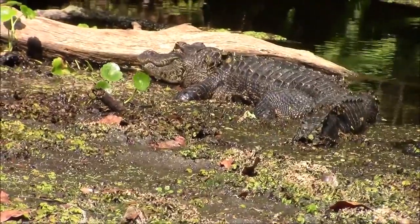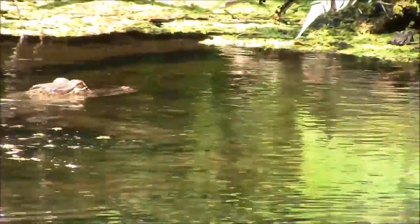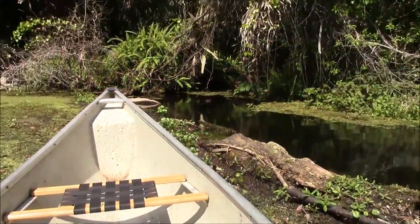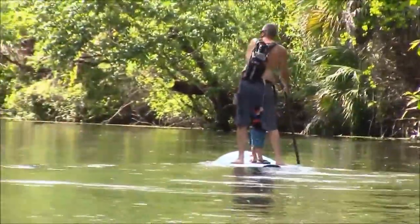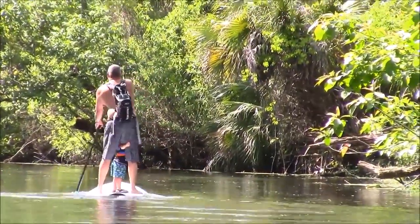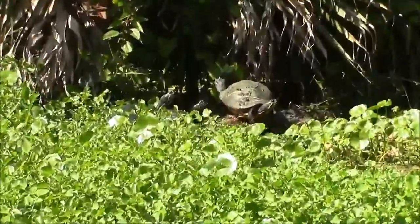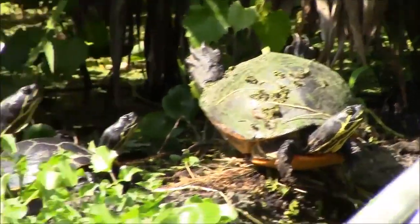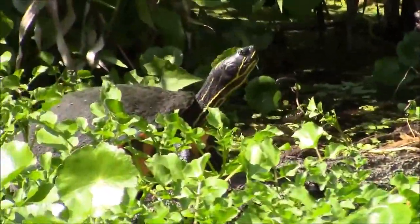Another gator. There he goes into the water there. Lurking. I wonder if we can get over there. Kind of stuck behind this log over here. He's got his kid with him. It's awesome, he's on a standing board. Hope his kid don't become gator food. Check him out, with his back feet up in the air. Oh, there's like three of them over here. Oops, in they go.